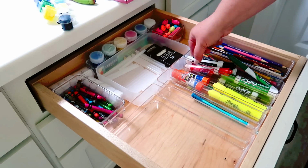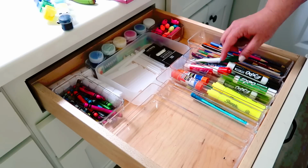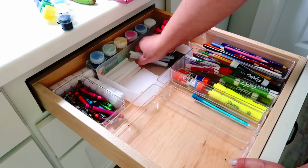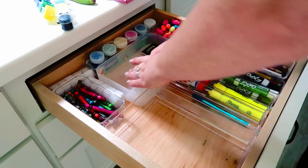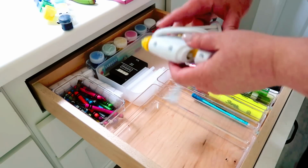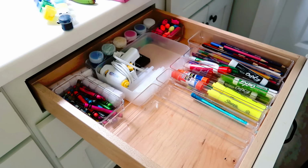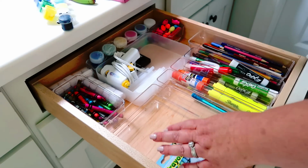They love to take a blanket outside to the front yard. But I'm not getting rid of them. They're just coming out of here because this is what we're going to use for back to school, for homework and projects. So we're going to just move things around. Now, the containers that I have in this drawer are from a couple of different places.